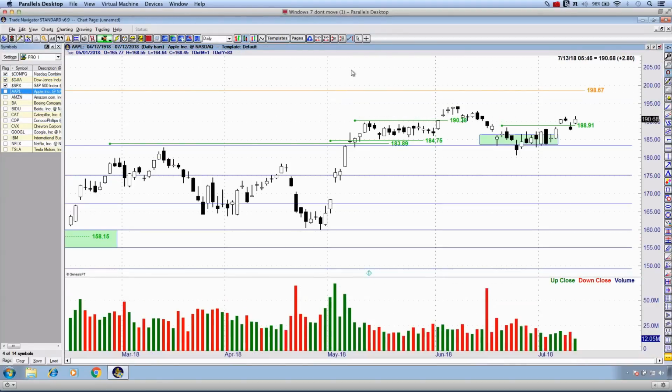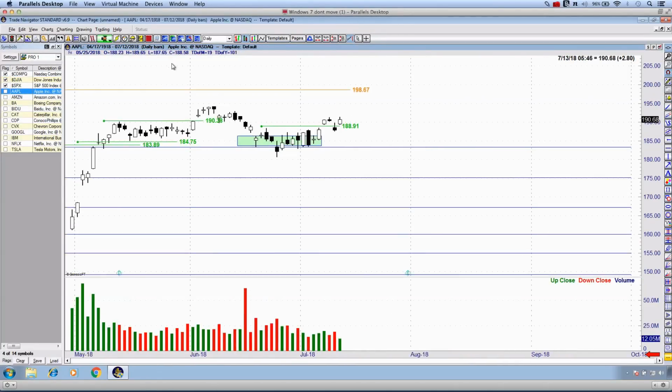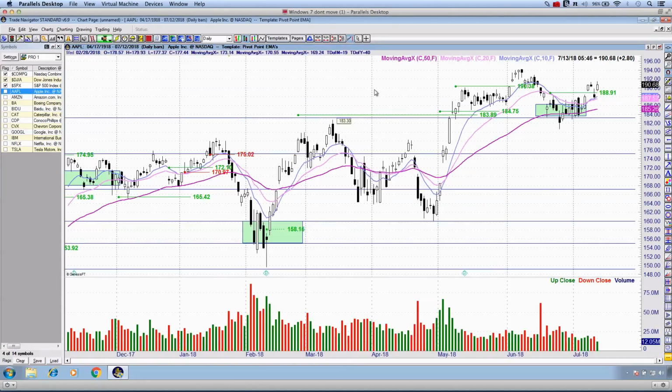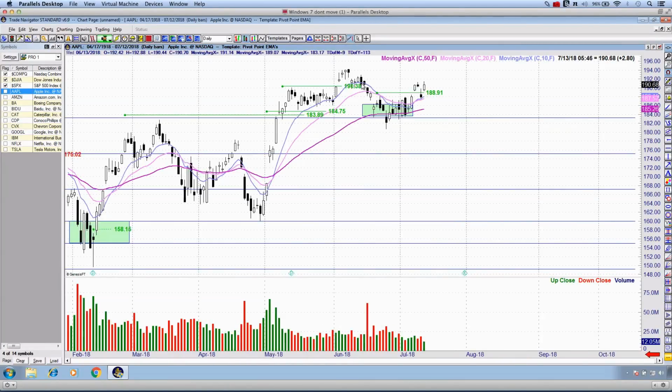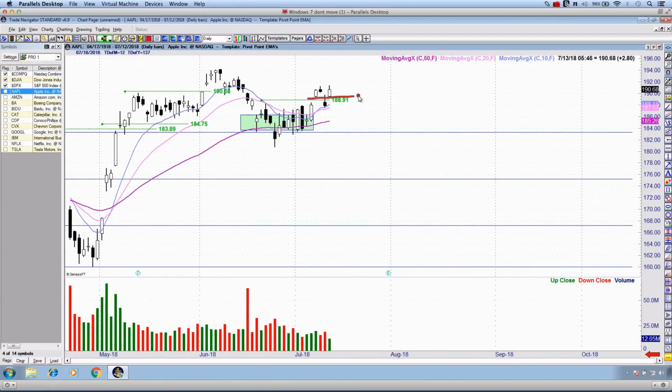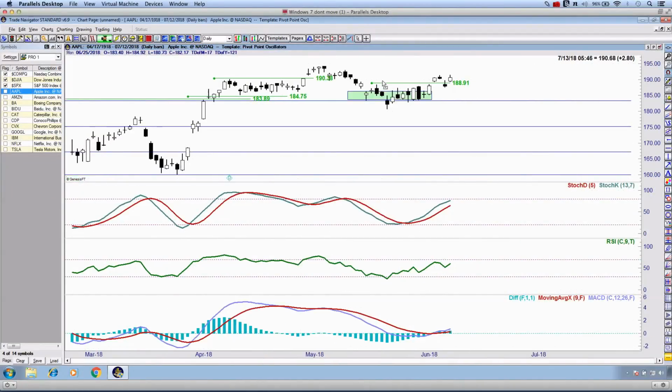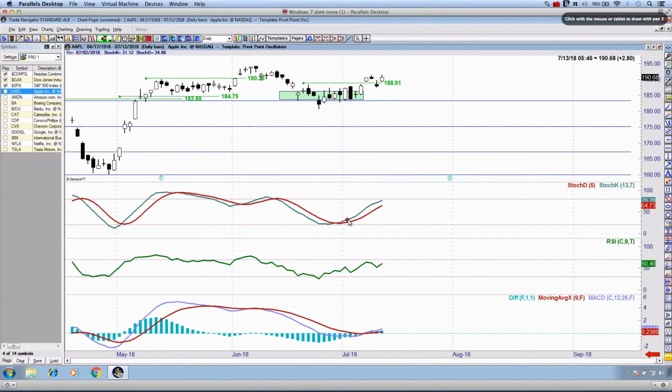When we have a look at our top 12 list, one of those stocks is Apple. Apple's still floating above 188.91. You saw a little pullback yesterday to close the gap. We're starting to see buyers show back up. If I bring up the exponential moving averages, you can see that they are holding as support. And the good news also is that if I bring up these oscillating indicators, they are technically giving us support as well. They are relatively bullish.